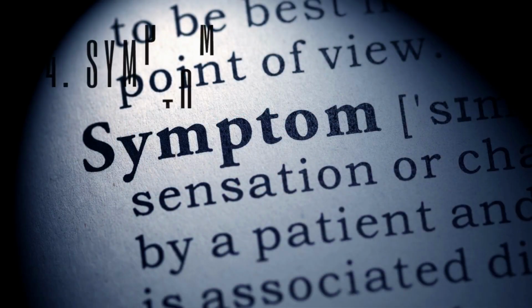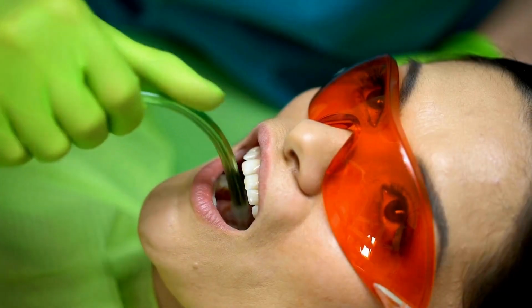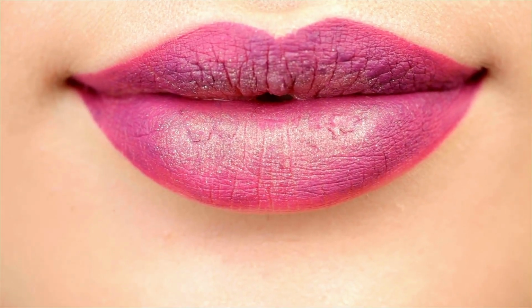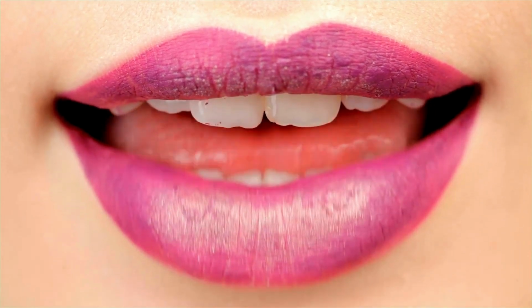For symptoms, in addition to the hairy or fuzzy look of the tongue, patients with hairy tongue may have other symptoms such as a metallic taste in the mouth, poor breath, halitosis, an altered taste sense, choking, or a tickling or burning feeling on the tongue.